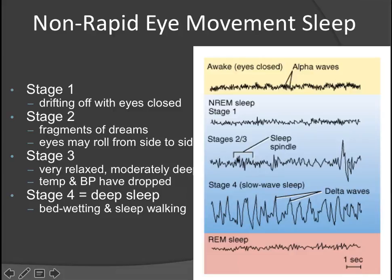Now here's the thing. In non-REM sleep, we're not going to have any kind of muscle paralysis, and we'll talk about that in a second. So in deep sleep, this is when people either wet the bed or they get up and sleepwalk. They go raid the refrigerator. They don't remember anything about that because they're sleeping. It's just that their body is not paralyzed, so they get up and do something. Sometimes they talk in their sleep. That's because they're in stage 4.